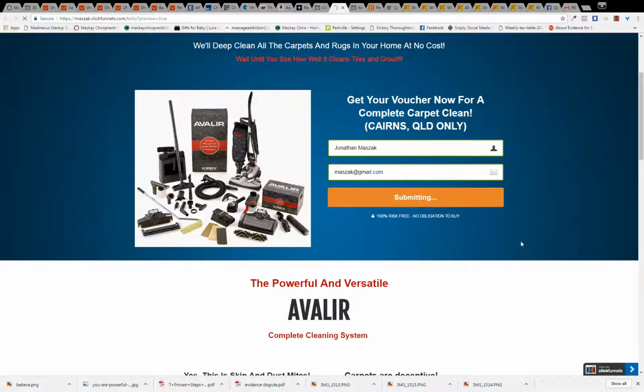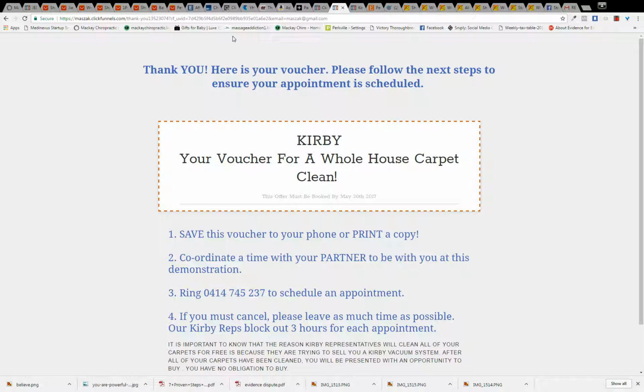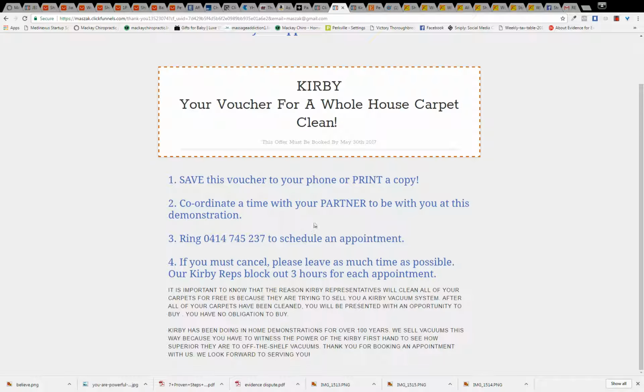So claim the voucher. And again, this is always a very basic thank you page. Here's the voucher. Thanks for booking it. We're going to put a time-dependent clause here. We want to make sure that there's some urgency. They need to do it during the month of May or it expires. And then just some instructions to save the voucher, coordinate a time with their partner to be there. Then they're going to call my friend and book the appointment. And if they have to cancel, that's a very important part of this. If they can't be there, they have to do that as early as possible.